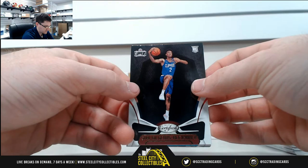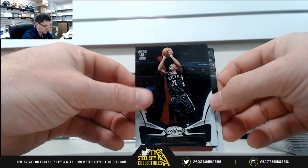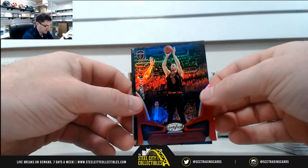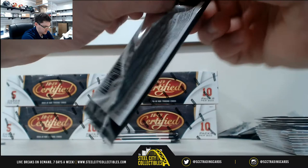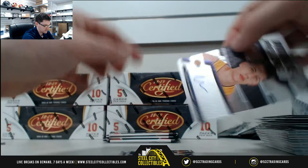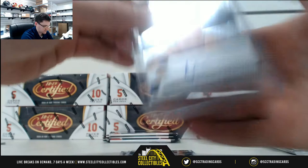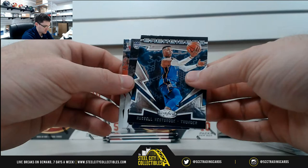Shea Alexander, Tony Parker Hollow for the Hornets, LeBron James of the Lakers, Avery Bradley, Chris LeVert. All right, Jordan Bell, Isaiah Thomas, Kevin Love out of 299, Javon Carter from West Virginia University, Memphis Grizzlies, Aaron Gordon, Gary Trent Jr. And our auto, Moritz Wagner, the Lakers. Glad to see he took his time on that signature. So the Lakers, Moritz Wagner, Russell Westbrook, Buddy Hield, Antonio Blackney.